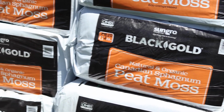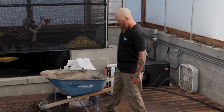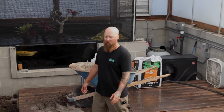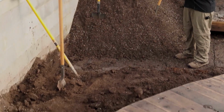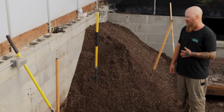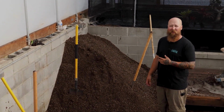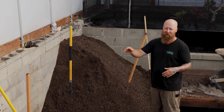We shoveled it, hand wheelbarrowed it all into the greenhouse, and mixed it by hand with shovels. So it was 25 yards of soil, just hand mixing in the greenhouse. That was a nightmare. I had a couple of friends come help me, and we knocked it out in a day and a half, two days. So that sucked. And that's the initial soil mix.